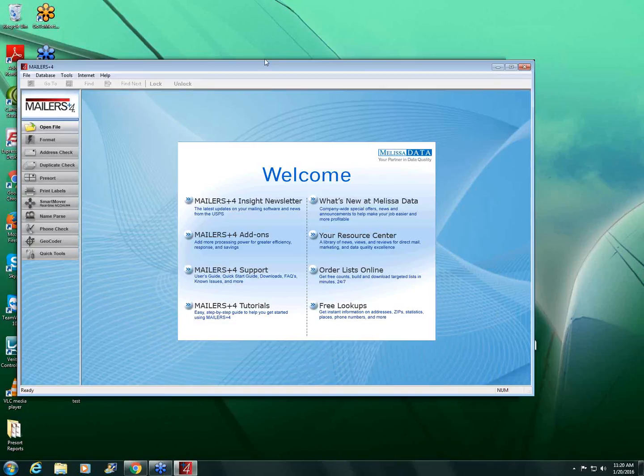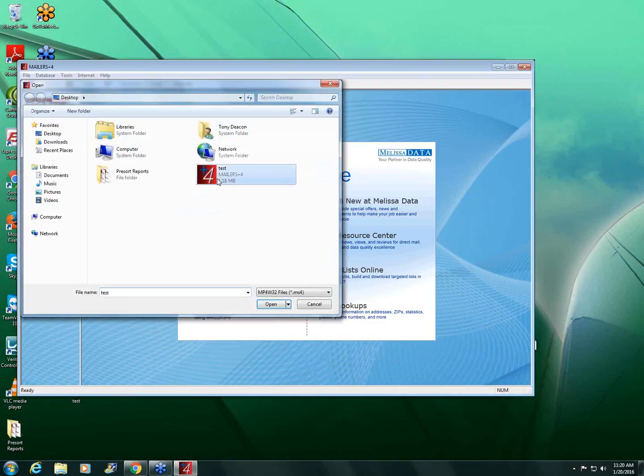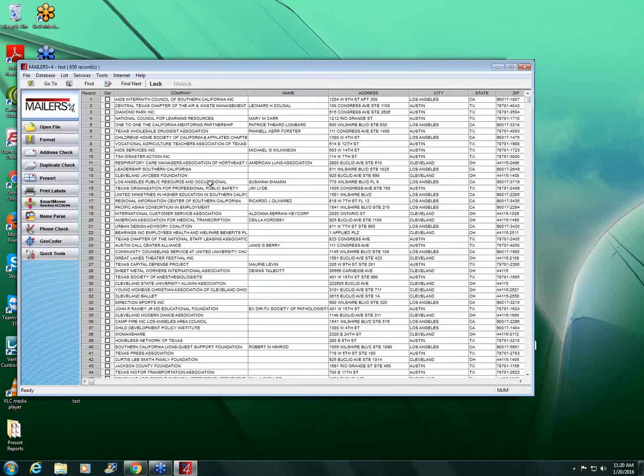So this is our software, Mailers Plus 4. When you open it, you'll see a blank here, and you can open a file. I'm using our test file because it's the only one I've got on this machine. This is a built-in file that you can use to test the software even if you don't have your own files. And you can see it displays the records here. And generally speaking, to do a mailing from start to finish, you really just need to follow these buttons in order. So the very first one, opening the file, we just did that. Now we have a file open.